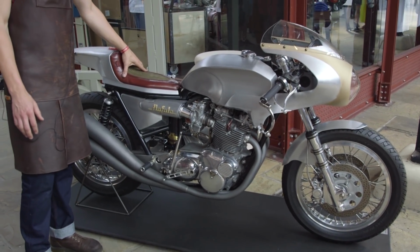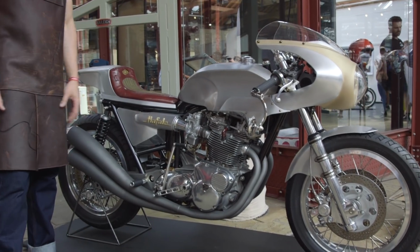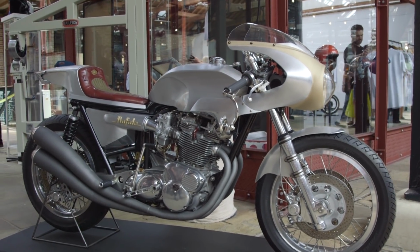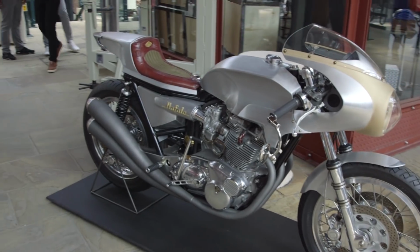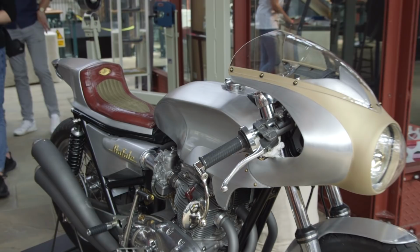This is a Triumph Rafale, which means in French a gust of wind, which is based on a 1930s Art Deco design. Very streamlined, stretched curves, entirely handmade and modified. The entire bodywork is made of aluminium, brushed aluminium, no filler. Very little paint. It's just to really showcase our skills and metalwork.